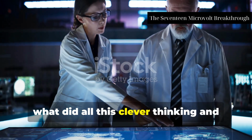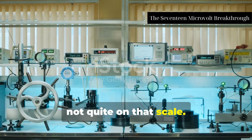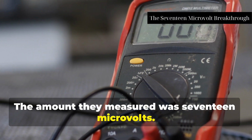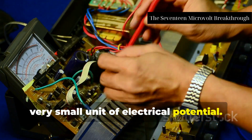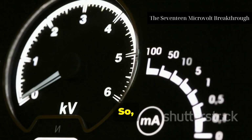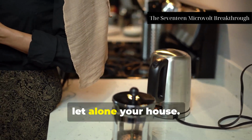So what did all this clever thinking and careful engineering achieve? Did lights flicker on? Did bells ring? Well, not quite on that scale. The Princeton team managed to generate an electrical potential. The amount they measured was 17 microvolts. Now, a microvolt is a very, very small unit of electrical potential. To put it in perspective, a single AA battery produces about 1.5 volts. So, 17 microvolts is undeniably a tiny amount of electricity. It's not going to power your kettle, let alone your house.